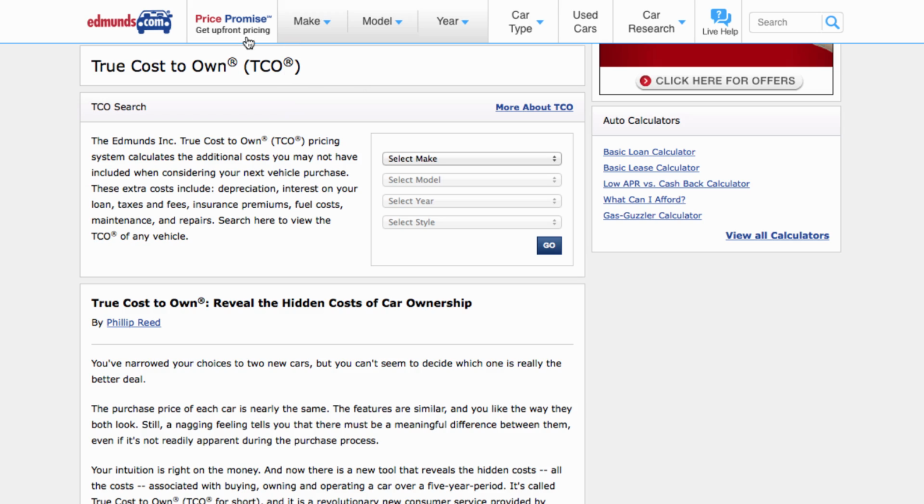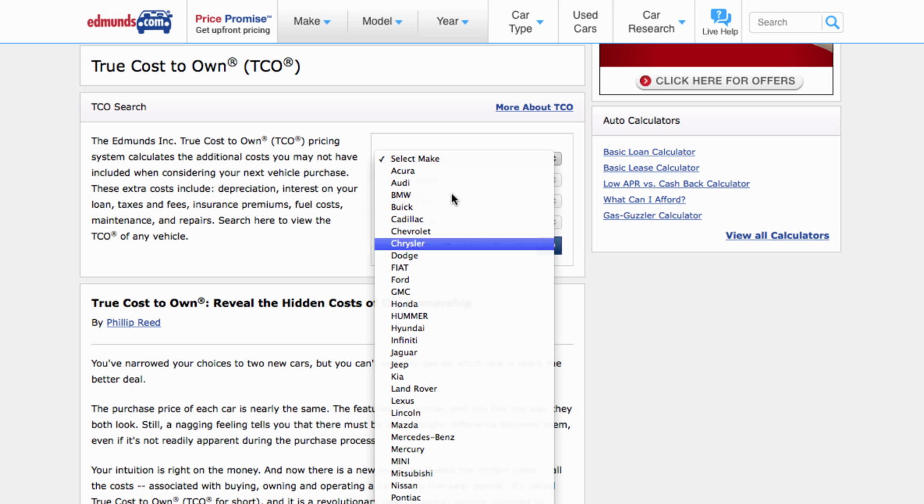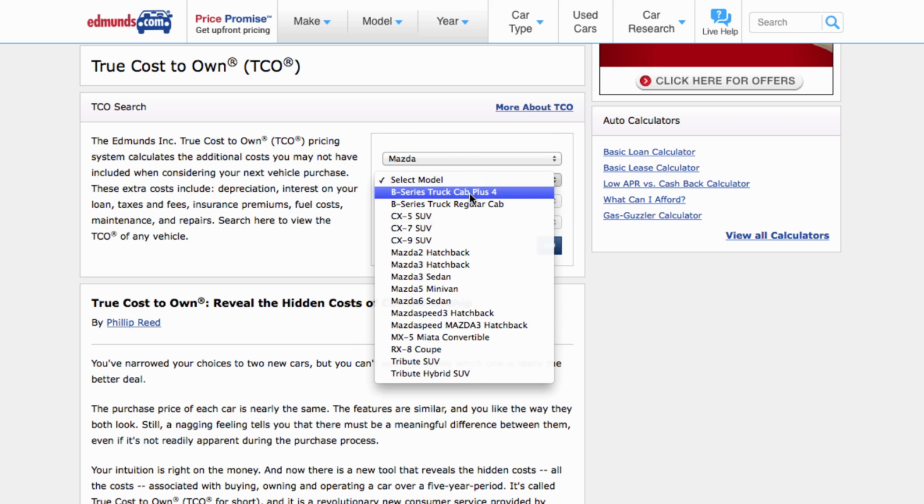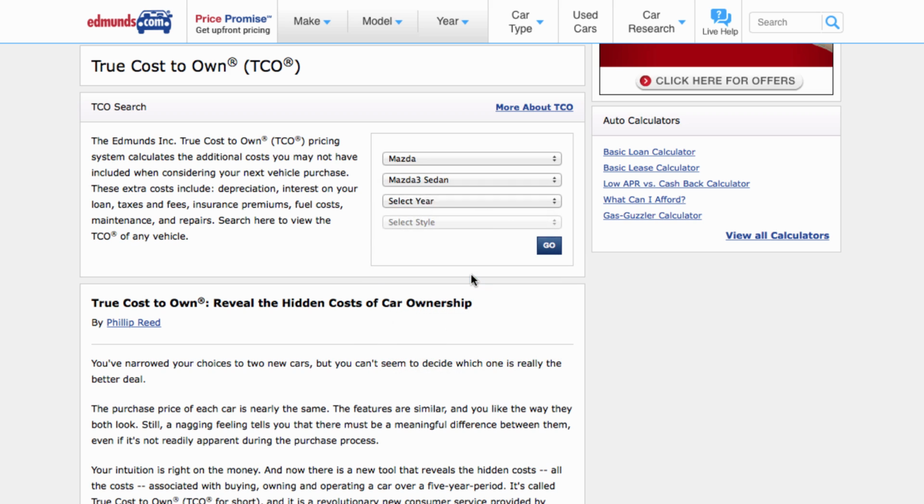So what I did was I punched in my numbers for if I were to get a brand new 2014 Mazda 3. I really like Mazdas, you know, the Zoom Zoom, that really appeals to me. So I checked out the total cost of purchasing a 2014 Mazda 3 sedan.